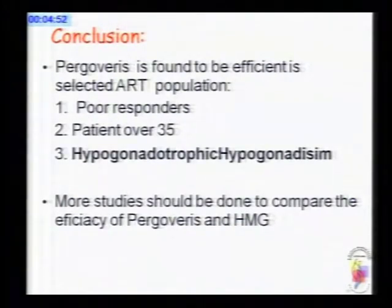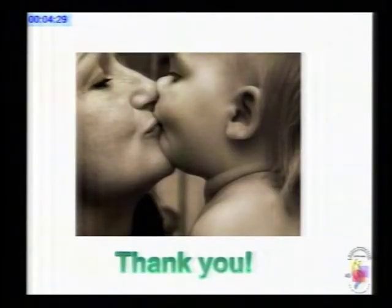So we have to see if there is an advantage of this price compared to HMG. Otherwise, I'm not sure if it is necessary to use such expensive medication if we have the same result with the less expensive one. Okay, thank you.